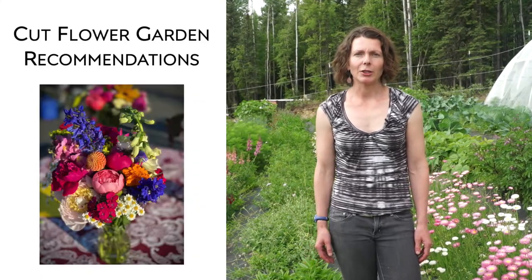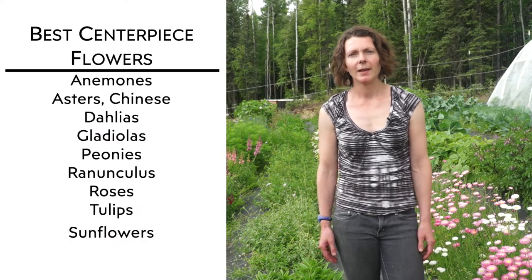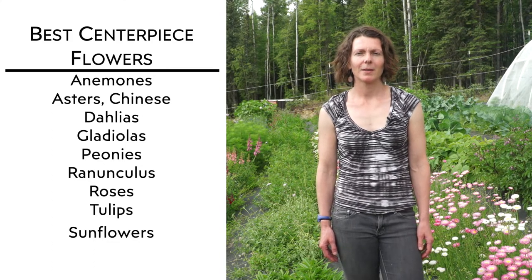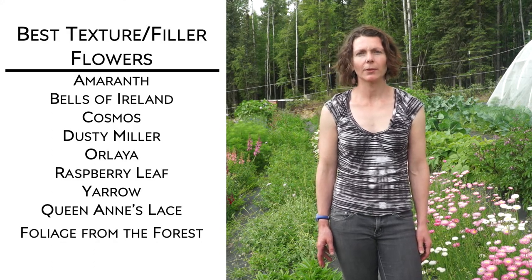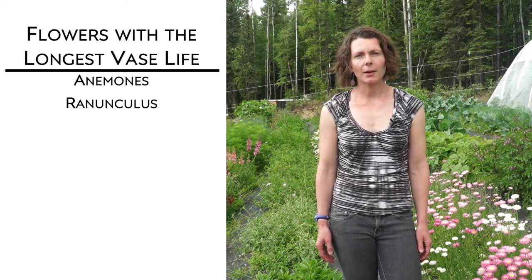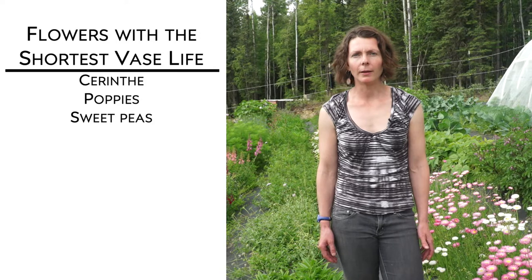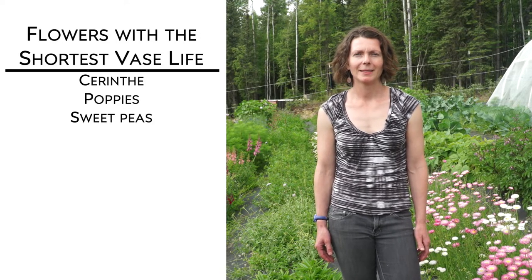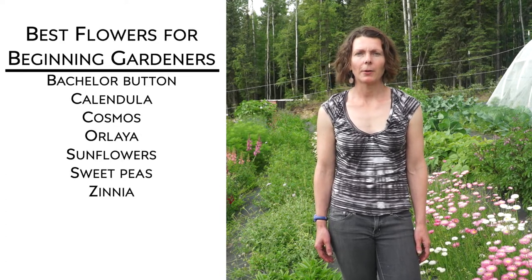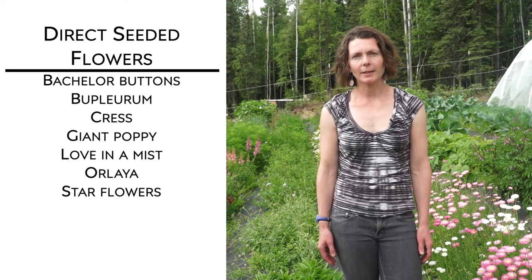Here were some of their recommendations, along with some of my own, to get you started on growing your own cut flower garden. Best showstopper centerpiece flowers. Best texture or filler flowers or foliage. Flowers that hold up well in a vase. Flowers that don't last long in the vase. Best perennial flowers. Best flowers for a beginning gardener. Best direct seeded flowers.